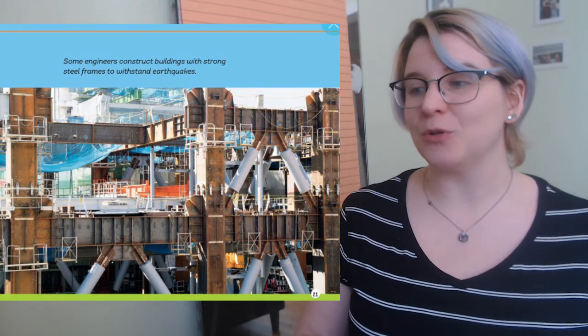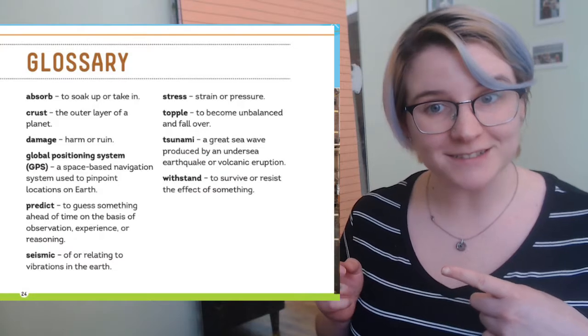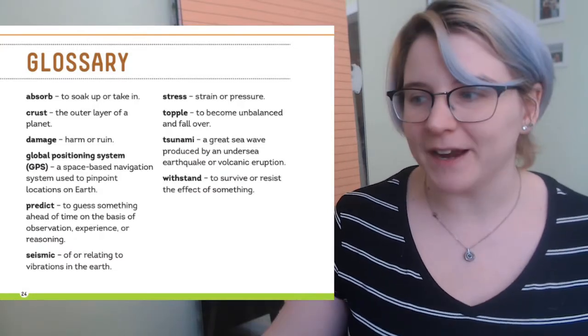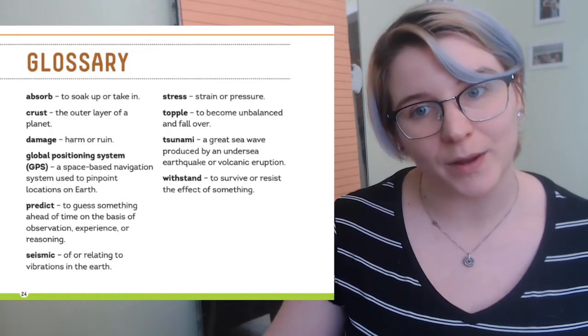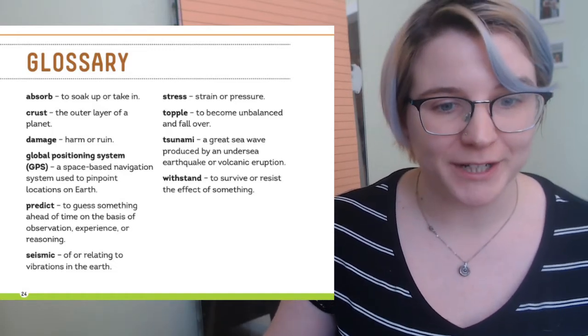Now I'm going to show you the book's glossary. So if there were any words in there that you didn't know, it's okay, because you can just pause the video here and look at the glossary.